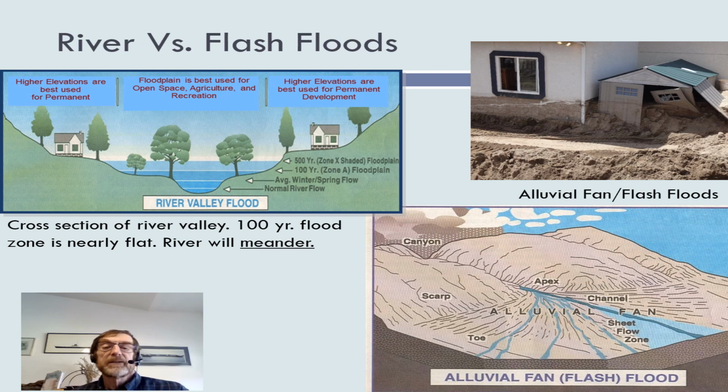These two diagrams, the one on the left, it shows a kind of an idealized cross section of a river valley flood. It's actually much exaggerated. The vertical is much exaggerated on this, and that 100-year flood zone down in the lower part of the diagram is actually much wider in the Carson River watershed, for example, the Carson Valley. And that floodplain is best used for open space, agriculture, and recreation, not for permanent development.